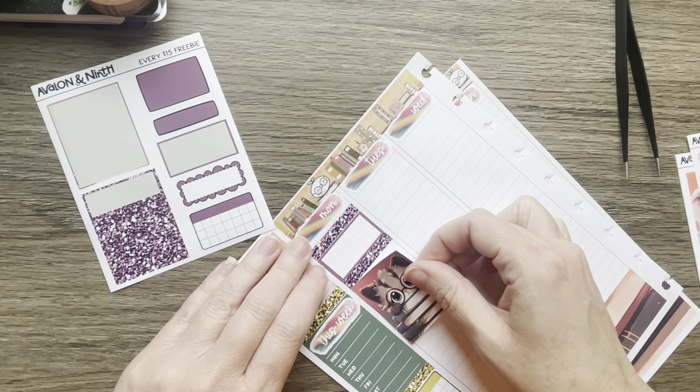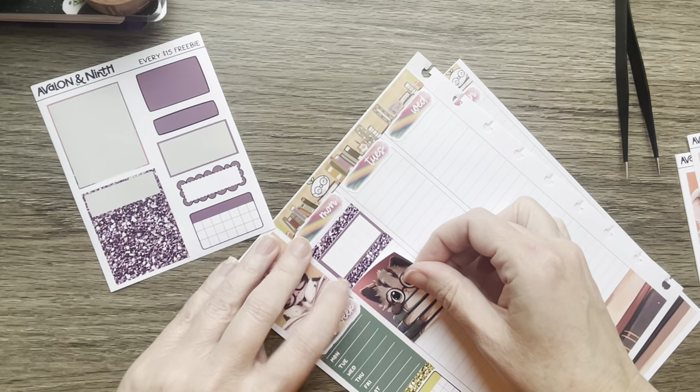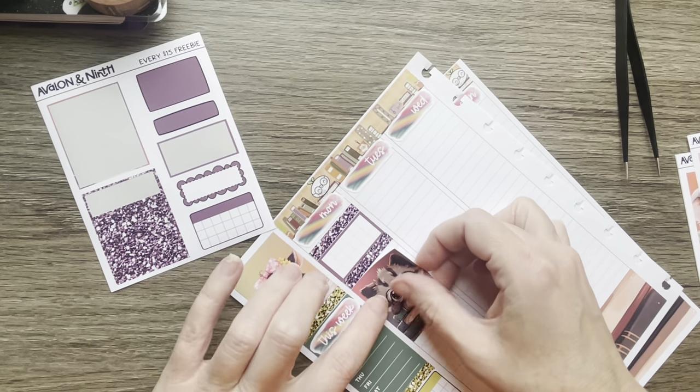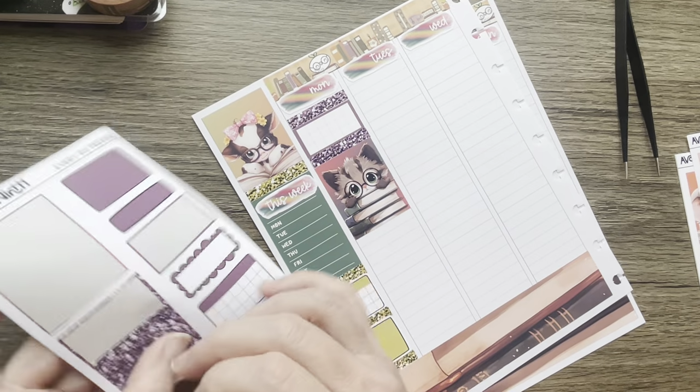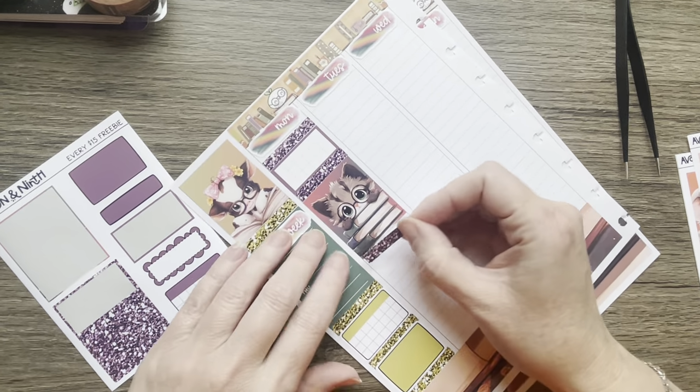Usually I'm pretty much a very linear planner, but it never hurts to try something new every now and then. That cat is so cute.